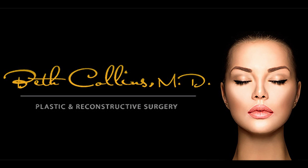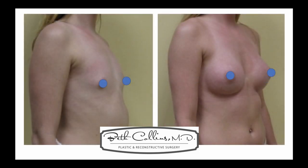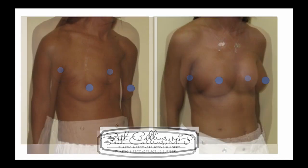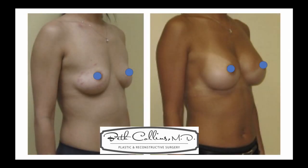Here are some examples of my breast augmentation results. Note that all patients have kindly given their permission to show their pictures, and all identifying markings have been removed to protect their identity. In this case, because there was little to no native breast tissue to cover the edge of the implant, a submuscular placement was used. This gives an added layer of tissue to give a softer and more natural appearance and to minimize the risk of visible rippling.